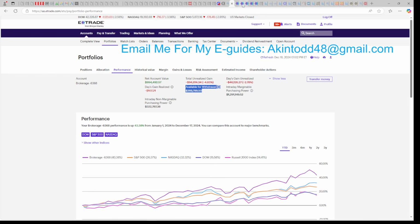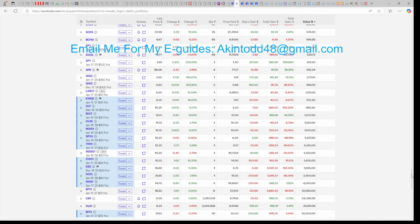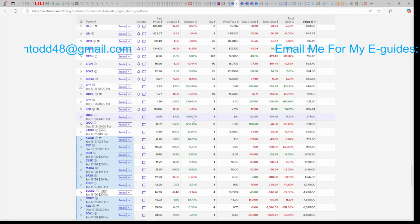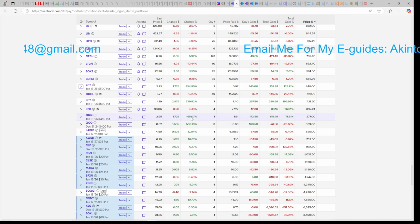And also my options were up today. Our S&P options are up pretty significantly today, as you can see here below. Okay, our S&P put was up 300%, over 300%. And this other S&P put was up 200%. So this is what you want to see. Our QQQ put was up 500%. And this other QQQ put was up 100%, over 100%.